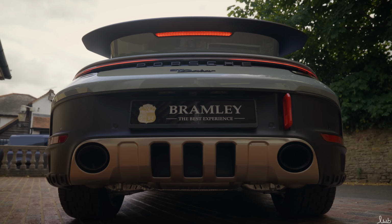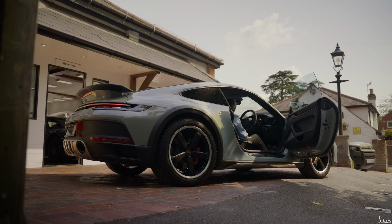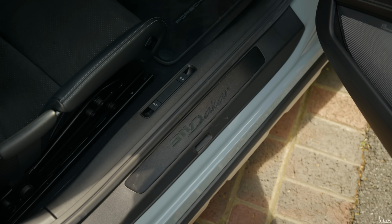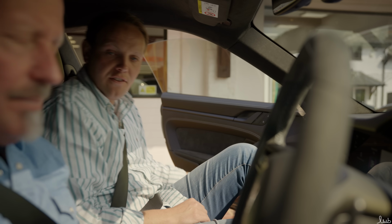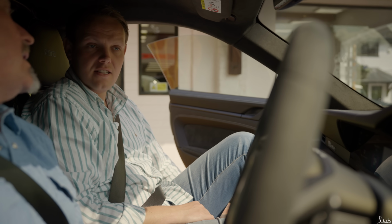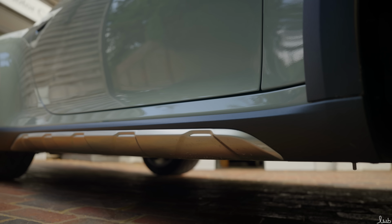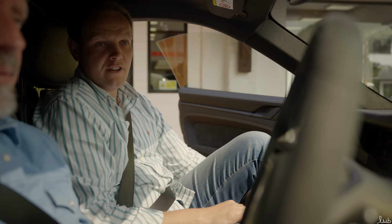Wow. That's nice. It's a lot of tech, isn't it? It's quite nice if you look on the doors here, kind of Dakar style. You've got this reinforcement down the bottom, so that if you have a pretty big smash or you roll it, this is all locked into the side of the car. So you do have a bit of extra rigidity. You've got a cocoon. It's not just a load of cosmetic rubbish. They have actually put quite a lot of underpinning into it, I think.